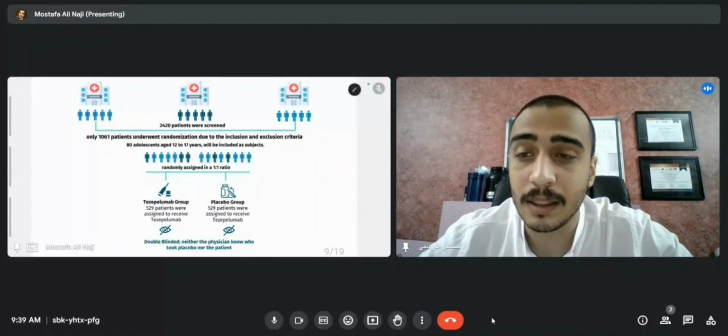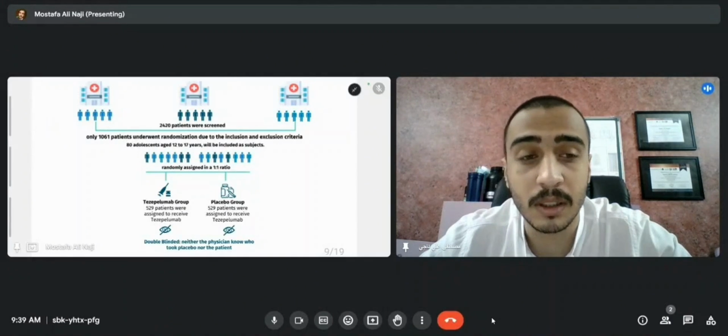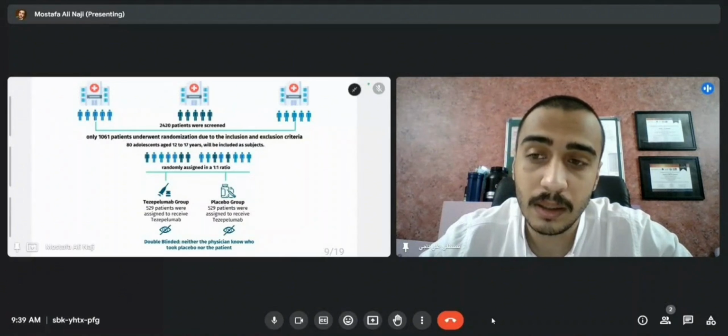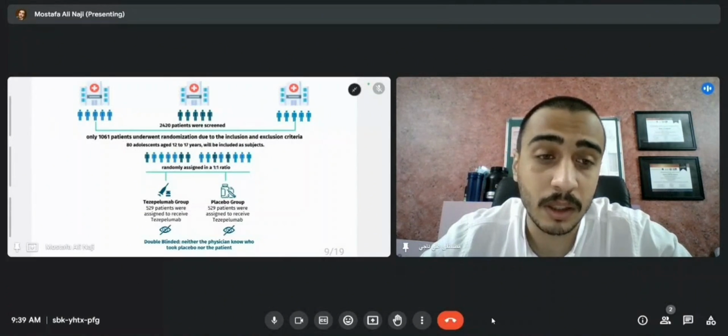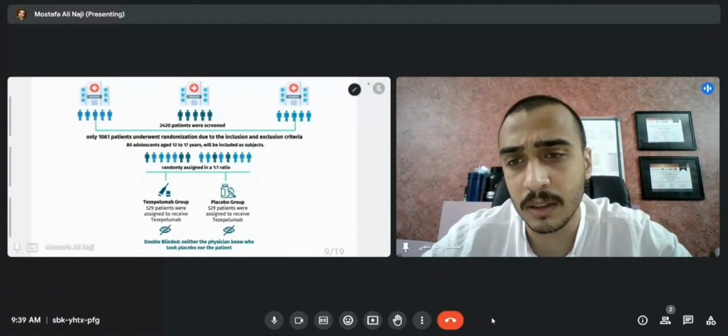Here we can see the study design of our clinical trial. Around 2,420 patients were screened to join the clinical study. Only 1,061 patients were actually included because of the inclusion and exclusion criteria.